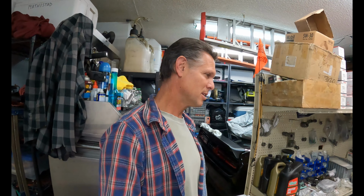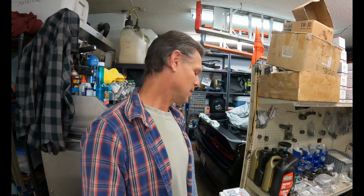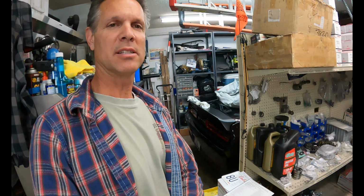My new Challenger in the garage. This is the Challenger Super Stock. Just got my license plates in.